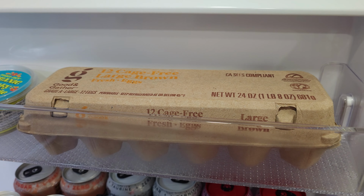First thing I did when I hit Target was I grabbed a case of Monster. I will definitely go through this. I'll probably go through 2 a day just because I have a god-awful caffeine habit. I grabbed a thing of liquid egg whites. This is going to go along with the whole eggs and the omelet.